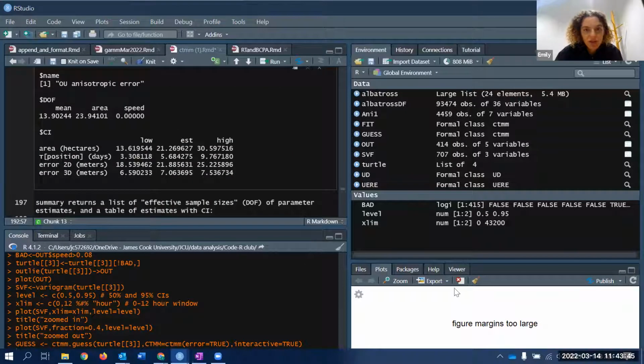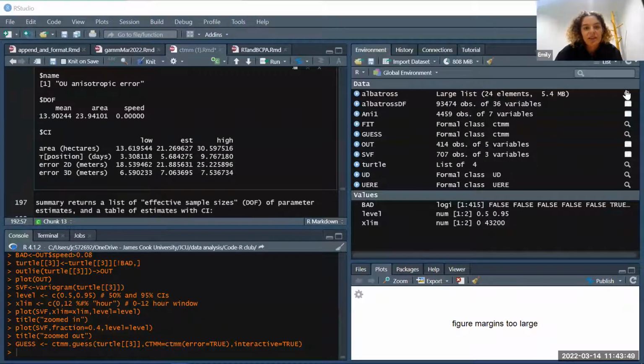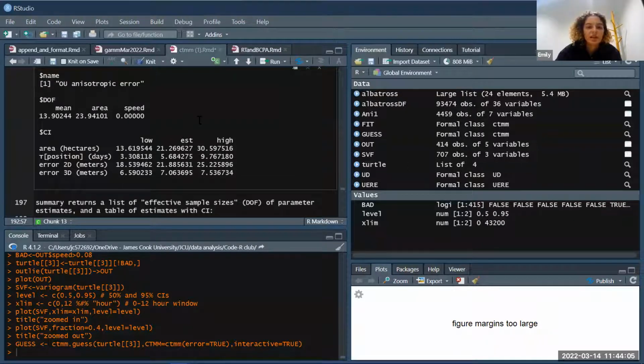Okay, how is everybody going with their CTMM fits? Has anybody finished running theirs yet? Thumbs up or still running? That's all right. It takes a little while.